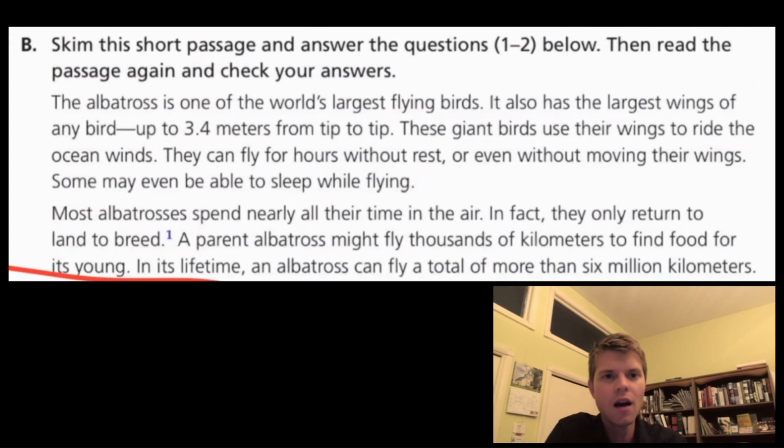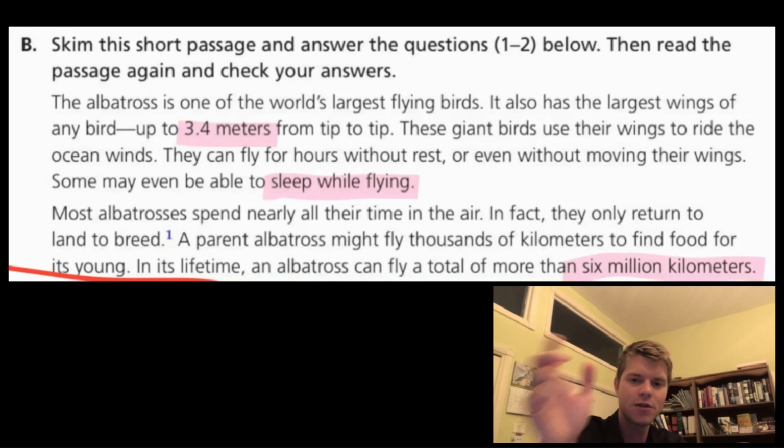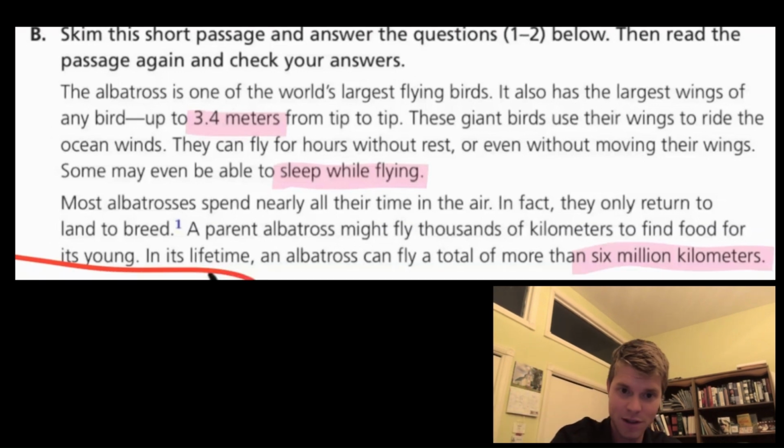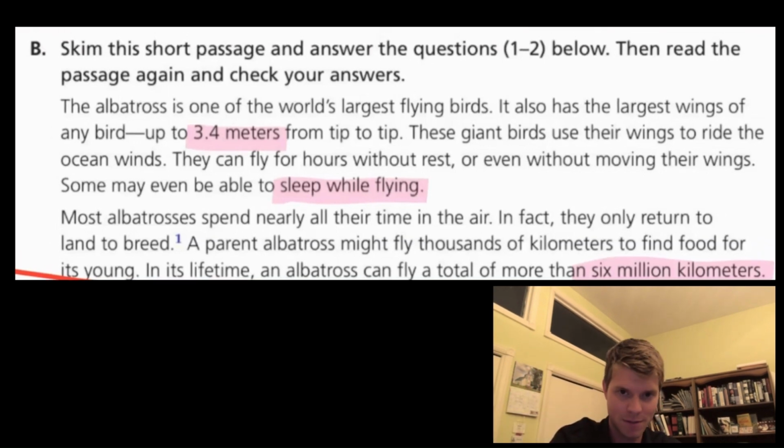Okay, so I'm not going to read it, I'm going to skim. And I want you to skim too. Just go through it quickly. One thing I can say when you're skimming, look for numbers. That's always good. Look for interesting facts. Okay, so it's hard to train yourself to not read the whole thing, but it can really help you save time in the future, and it can also help you get good at looking at something and knowing what it's about. So I hope you skimmed.